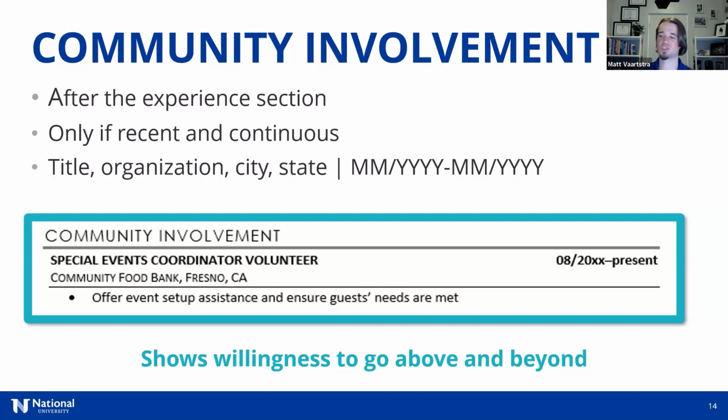I like this section because it shows well-roundedness, right? I'm not just a student or a worker. I also am involved in the community. Some companies feed off of that a lot, okay? Look at the company you're applying to. Do your research. Do they have a company culture of community service, of volunteerism? If they do, this section becomes much more important on your resume than with companies who maybe don't quite have that culture.